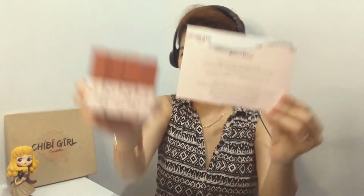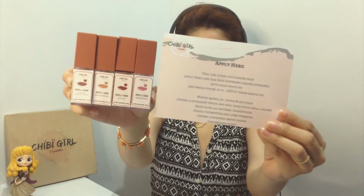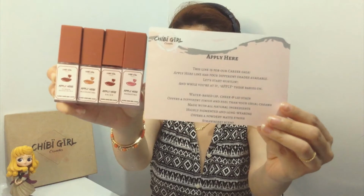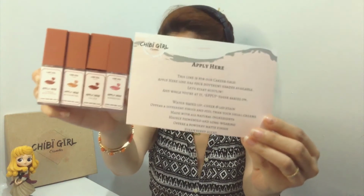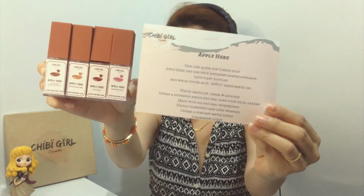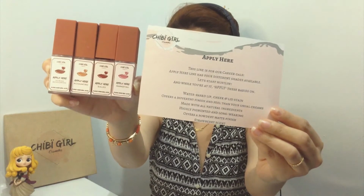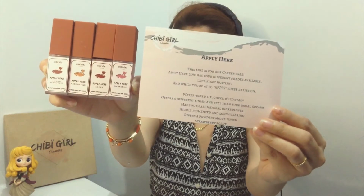Next is... Apply Here. For Apply Here, we also have four variants. We have Marketing, Sales, Accounting, and Human Resource. Water-based cheek and lip and lid. So pwede rin siya sa eyes. Offers a different finish and feel than your usual creams and go, that's Apply Here.